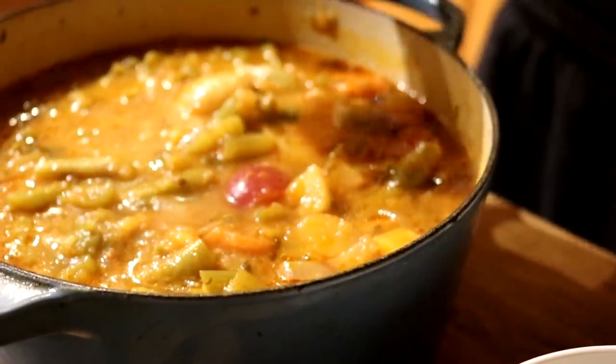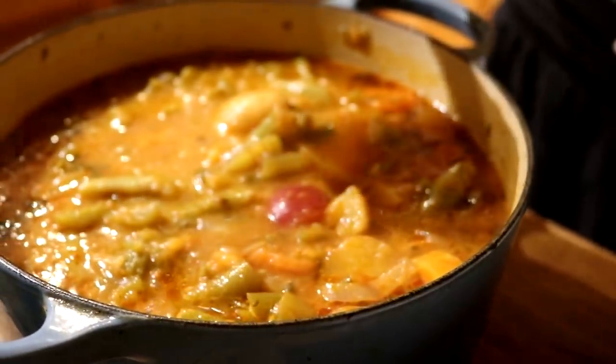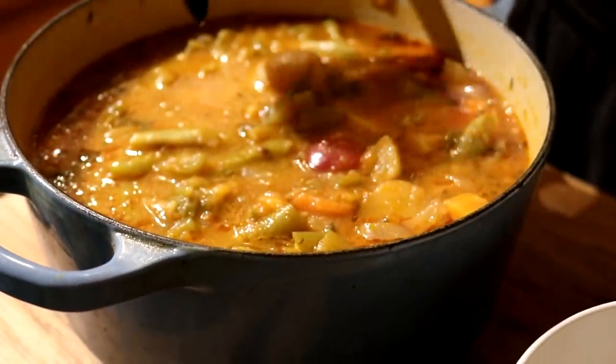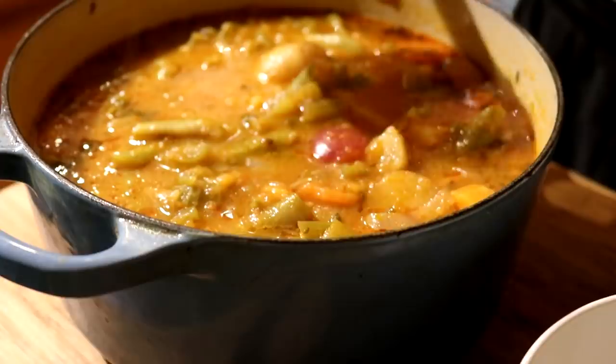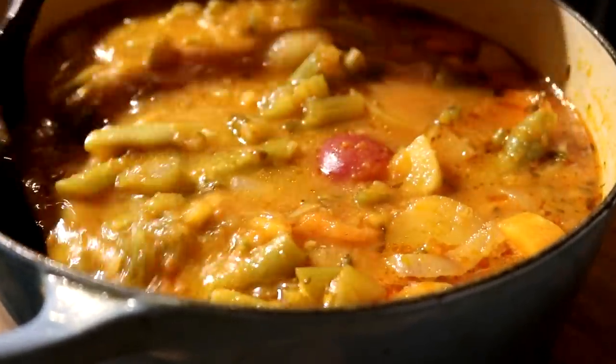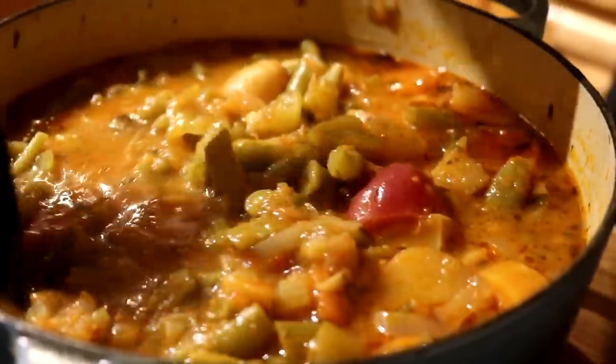So tonight for dinner, we're having a really good soup, and I started with some leeks and some shallots, and I sauteed them in some of our lard. Then I added potatoes, carrots, green beans, pasta sauce, and celery stock. And this is a delicious but very hot soup.